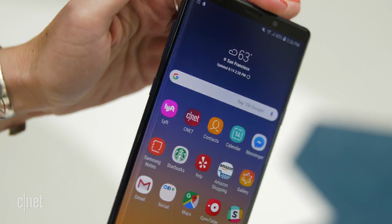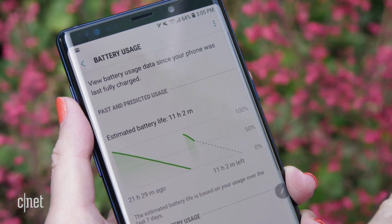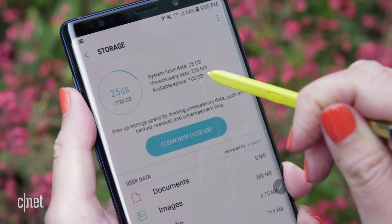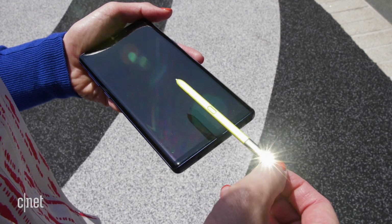But the Note 9's real value boils down to three things. Its enormous 4,000 mAh battery, its gigantic 128 gig or 512 gigabytes of onboard storage, and its trademark S Pen with new built-in Bluetooth tricks.